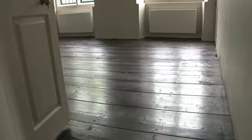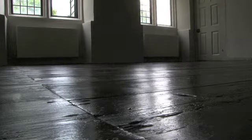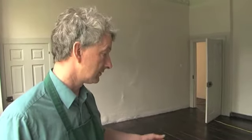We're in the Godolphin room, and here we've got a very early floor. You know it's an early floor because of the width of the boards. If you look, they're all about 12 inches, 14 inches wide, and if you study them, they sometimes have a slight taper because, you know, a tree trunk is thicker at the bottom, narrower at the top.